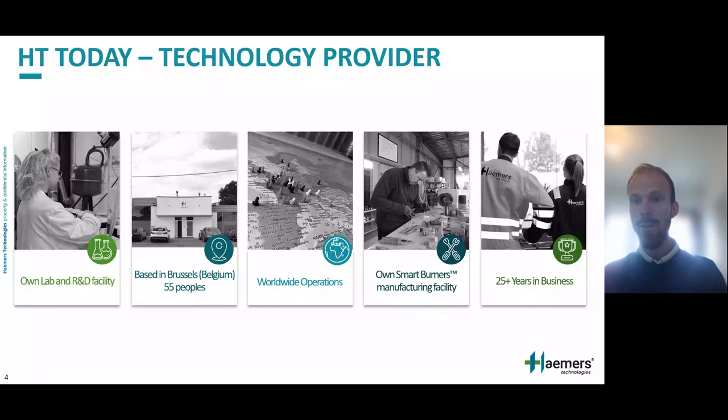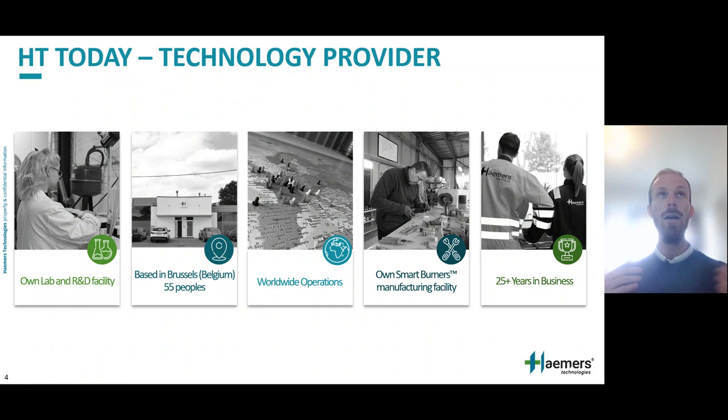So Hamers Technologies is a Belgium-based company with their headquarters in Brussels. We provide remediation technologies all over the world for more than 25 years now. And in order to be standalone, we have our own smart burners manufacturing facilities, and we also invested in our own lab and research and development facilities. So it helps us to develop new products and new technologies like the one that I will present today.